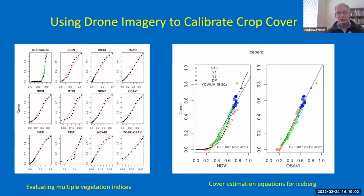It's easy to do, it's readily available, but it's not the best one. There are a couple others that are better. One, I'll call it OSAVI, is essentially an optimized soil adjusted index. And it's here in the middle right-hand side.